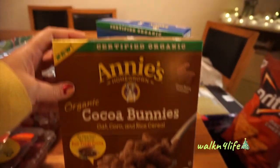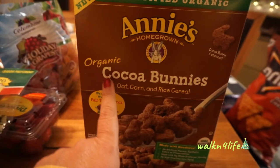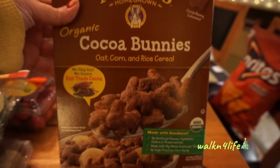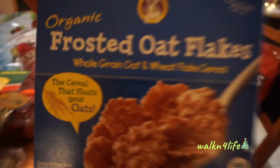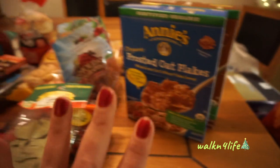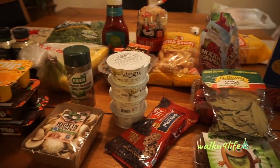Okay, so then I got these two. I got the Annie's Certified Organic cacao bunnies. Got these for my kiddos because, you know, sometimes they just want cereal. And then I got the frosted oat flakes. So I got that. And that was all that I purchased at Target. Yeah, and then I'll be back with Marshall's.